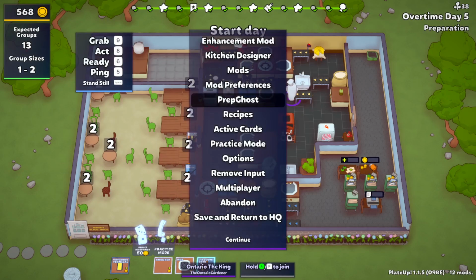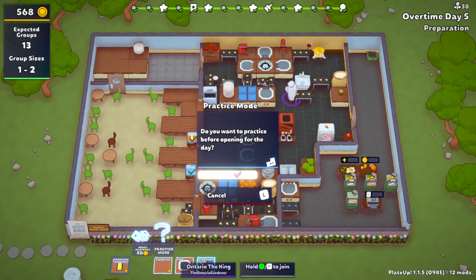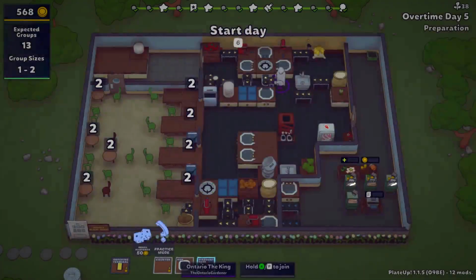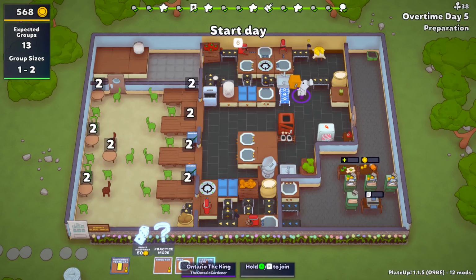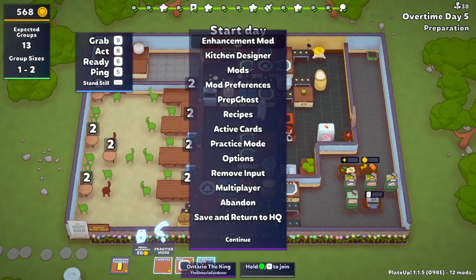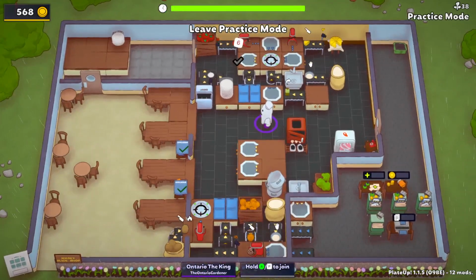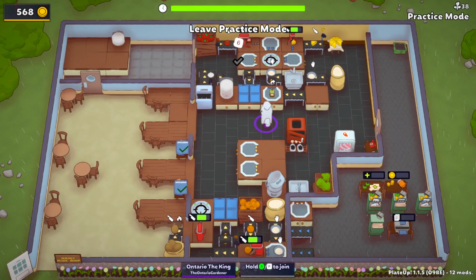Let's turn this while we're here, prep it up. Not prep ghost. We want to do practice mode. That's what we want to do. Yeah, this way should work, because if you actually add the oil afterwards, that's fine too. And we could actually put a corner grabber up there if we really need to. Let's see if this works. I haven't done a pizza automation in a long time, so theoretically this should work. Oh, never mind.